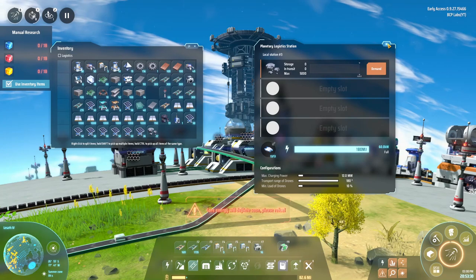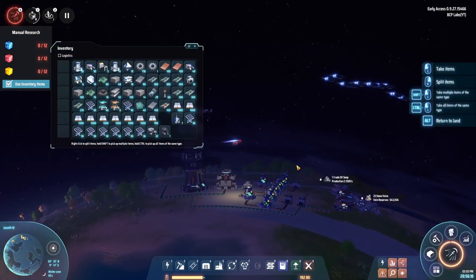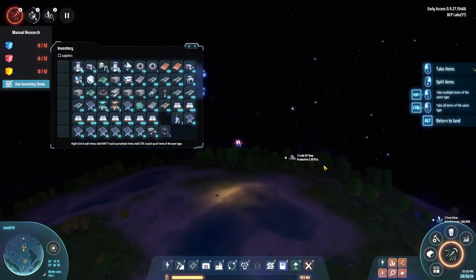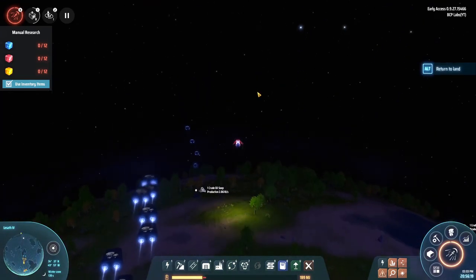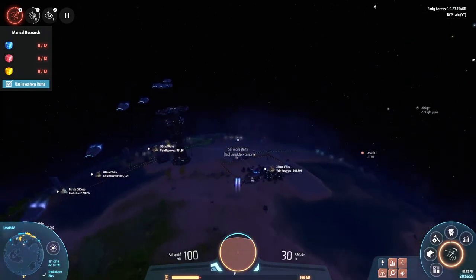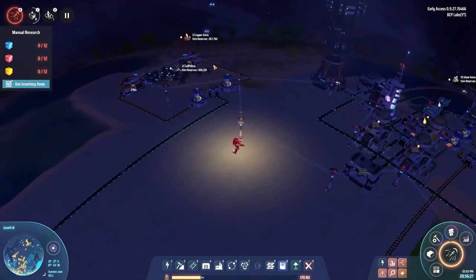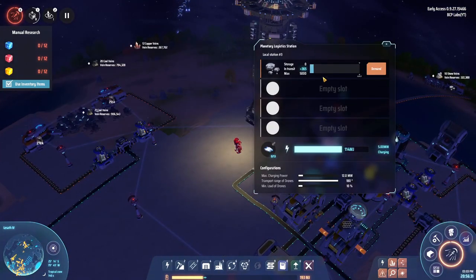So let me go check the other station. What do you know? That was it. As soon as I set this to supply, they took off. I'm wondering if the other guys are going to come back. Also, I learned... Oh, here they come. Sweet. I also learned you can go up higher and fly faster, but I haven't figured out how to stop from crashing down. Alright, so this is going to be bringing in the stone.